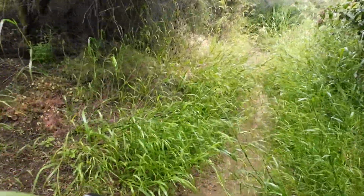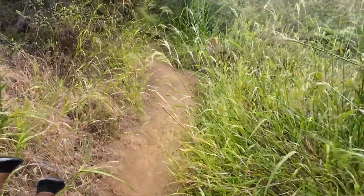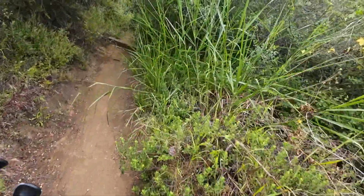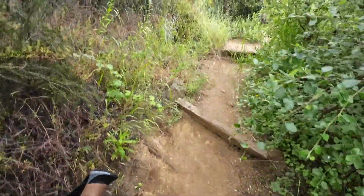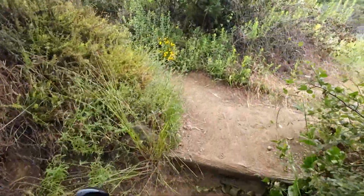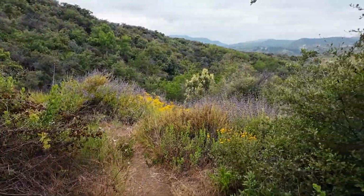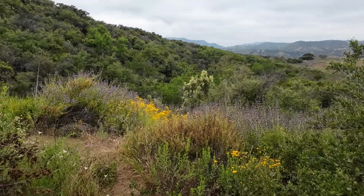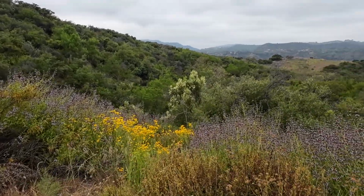My last video where I filmed going from the Tripit Ranch parking lot out to the campsite, there is a fallen tree. It's on the side of the trail. It's been there for a couple years now, and there's always a beehive right there. So like I said in the last video, you're gonna have to walk past a bunch of bees to get to the campground.